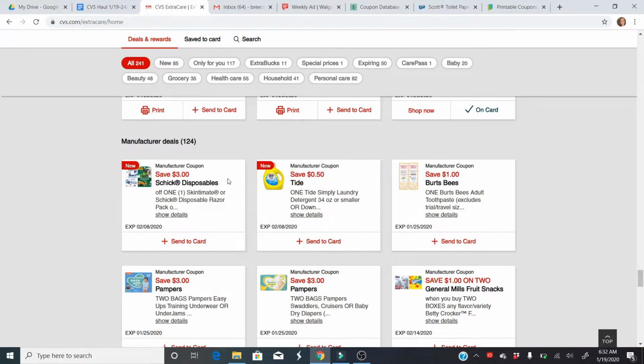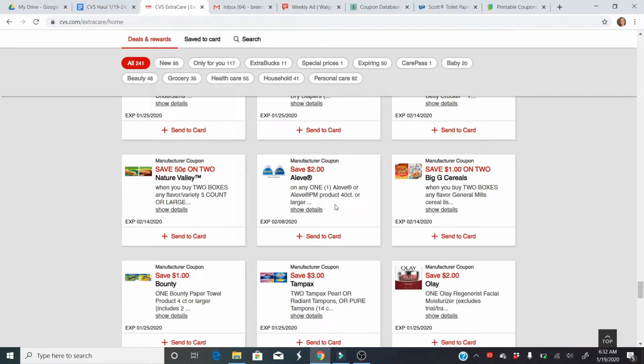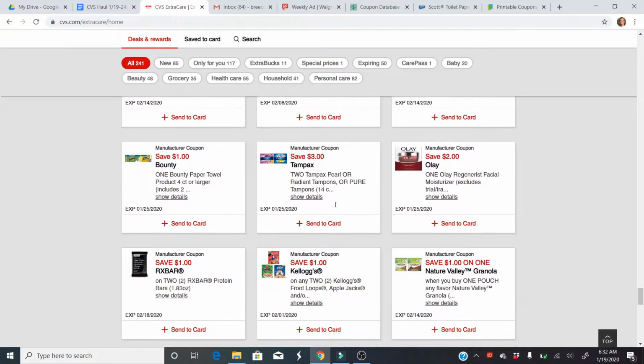Okay, so for the digital coupons, we have a digital for Schick disposables, which is awesome. So you want to go ahead and send that to your card. Tide Simply, I always stock up on, so send that to my card. These expire January 25th, so this is going to be the last week to use these until we get more coupons in the February P&G insert.